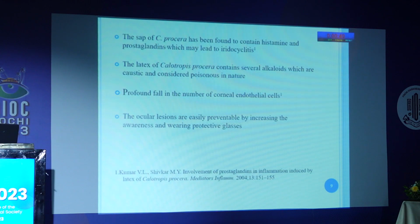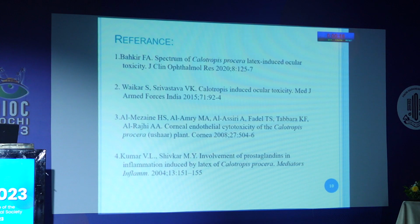The sap of Calotropis procera has been found to contain histamine and prostaglandin, which may lead to iridocyclitis. The latex of Calotropis procera contains several alkaloids which are caustic and considered poisonous in nature. There is a profound fall in the number of corneal endothelial cells. The ocular lesions are easily preventable by increasing awareness and wearing protective glasses. These are my references. Thank you.